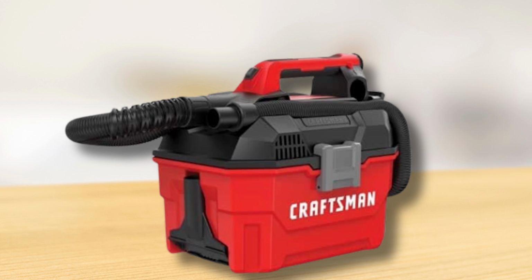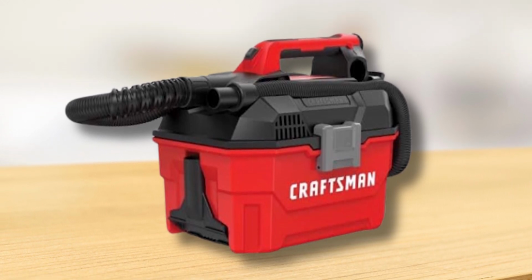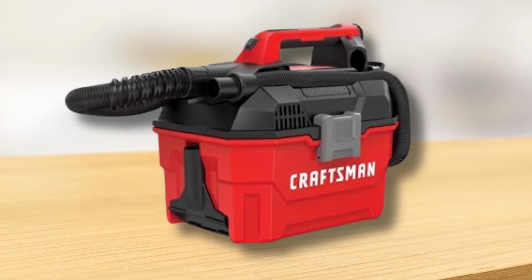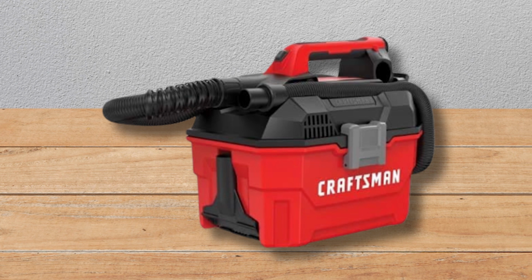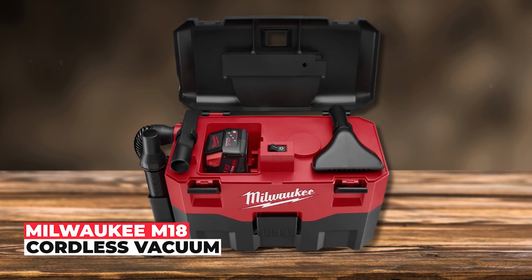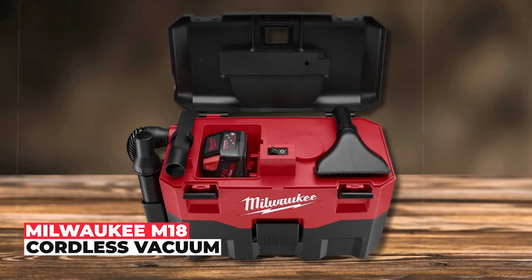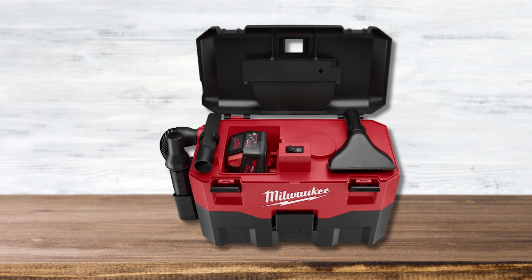With a 4 amp-hour battery, you can expect a runtime of over 30 minutes, which is more than enough for quick cleanups and light wet vacuuming. CRAFTSMAN also made smart choices with tool and hose storage built into the unit, making it easy to transport and store.